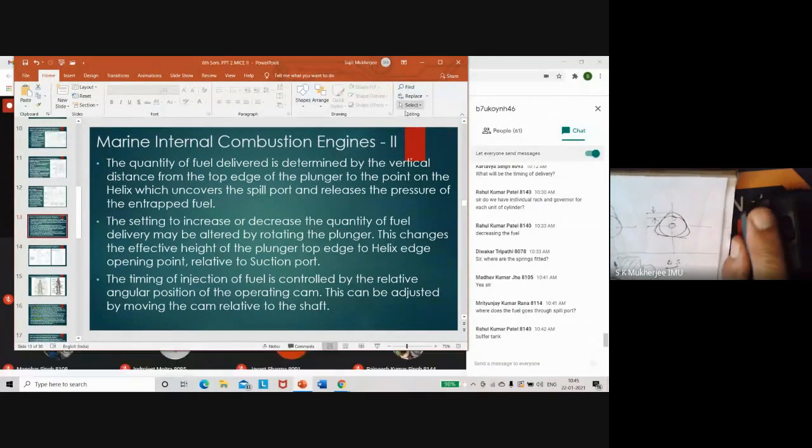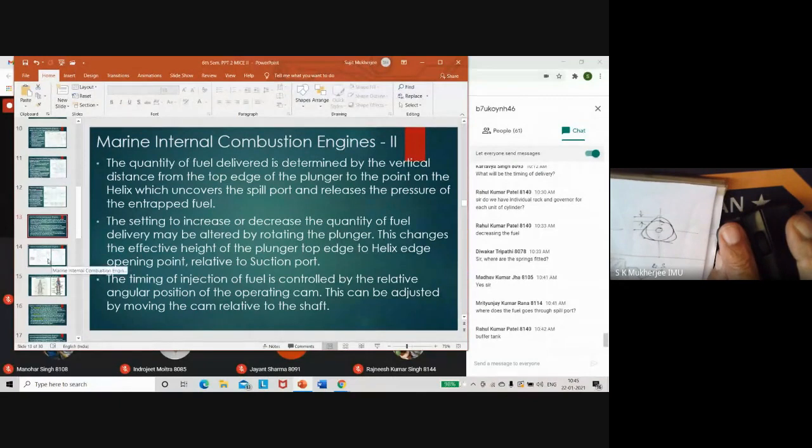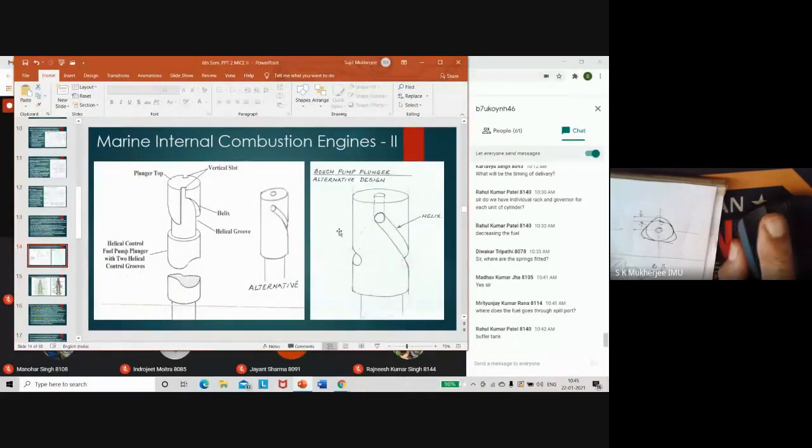variable injection timing. So let's see what this plate 14 has. This is to explain to you a little better how the Bosch pump plunger is. Now, I told you earlier that there are some licensee manufacturers who have changed the design a little bit of the barrel and of the plunger.